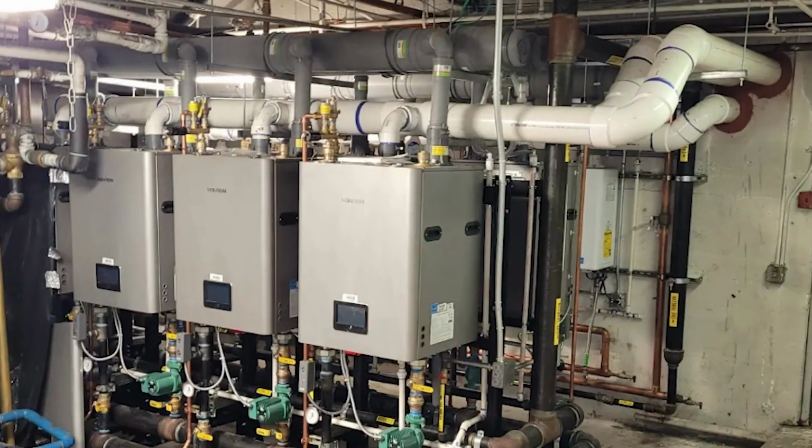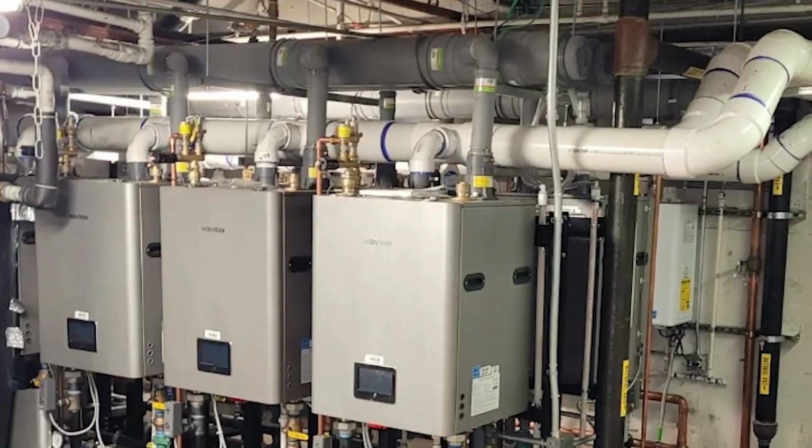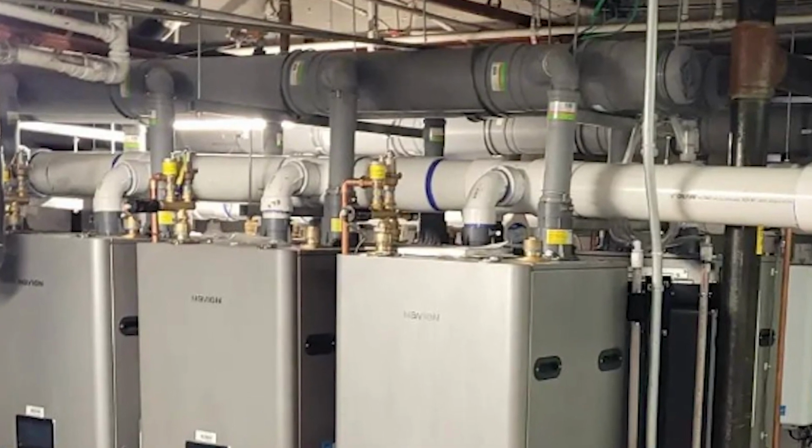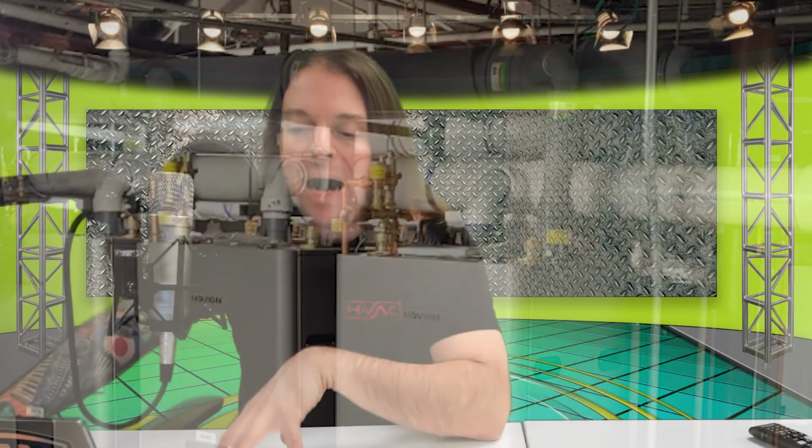I mean, look at this thing. Every one of these things is neatly tied together here. You'd love to see InnoFlue on the intake, but it is what it is. And I mean, this is just a beautiful, combined, fully understanding of how to efficiently rack all this stuff together to obviously take care of heat and hot water for a lot of people.